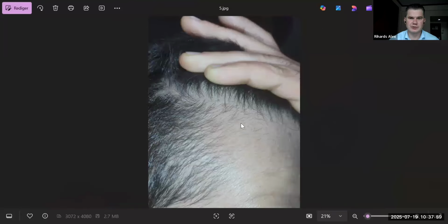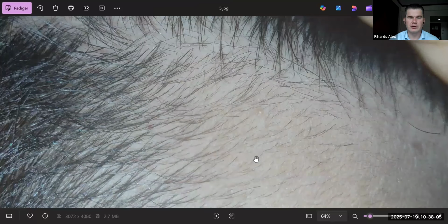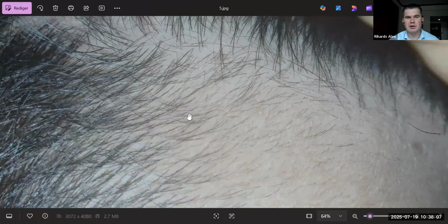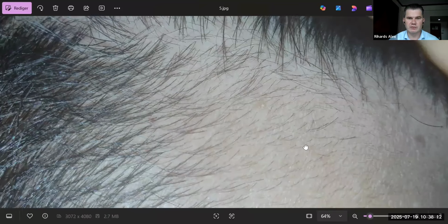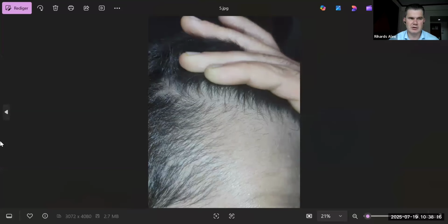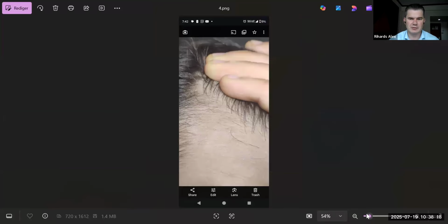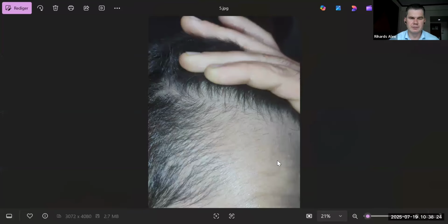Then he also shared with me his progress pictures from earlier in June, and you can see there is much more growing out. Some of those hairs have become longer as well, right? You can even see that there is more growth activity further down in his temples. That was not the case in the previous picture from May. You can see that his temple was much more empty back then compared to what happened in June.